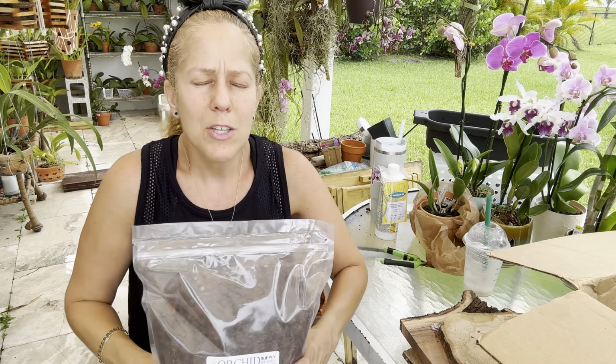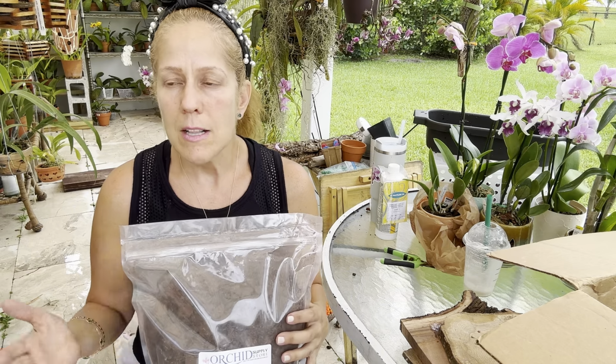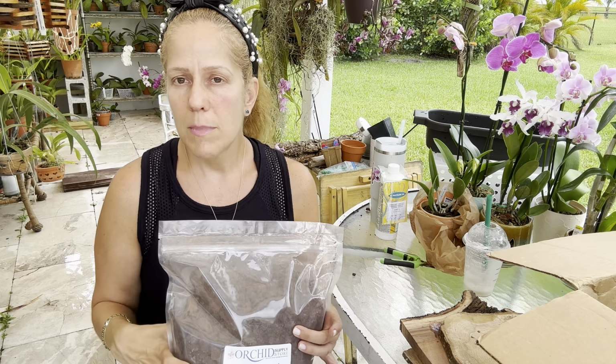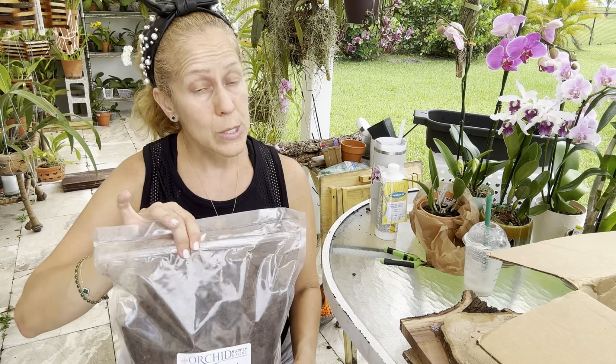You might have to take it out if the pot size is too small or whatever, but it lasts long. So if you don't like to repot, or if you want to make sure you have really excellent media, then Orchiata, in my opinion, is the way to go.